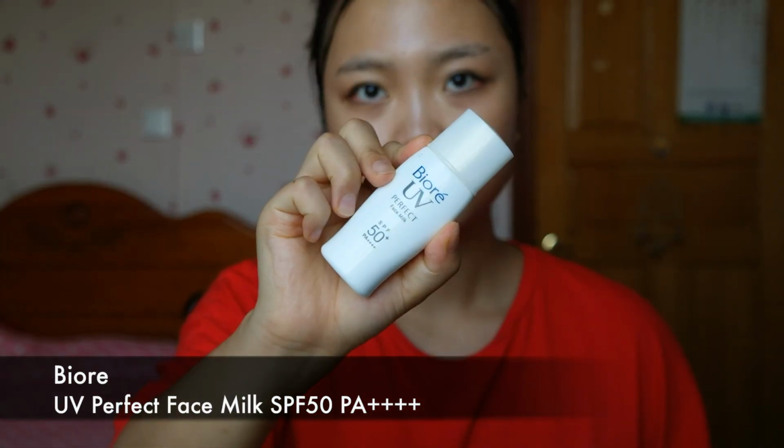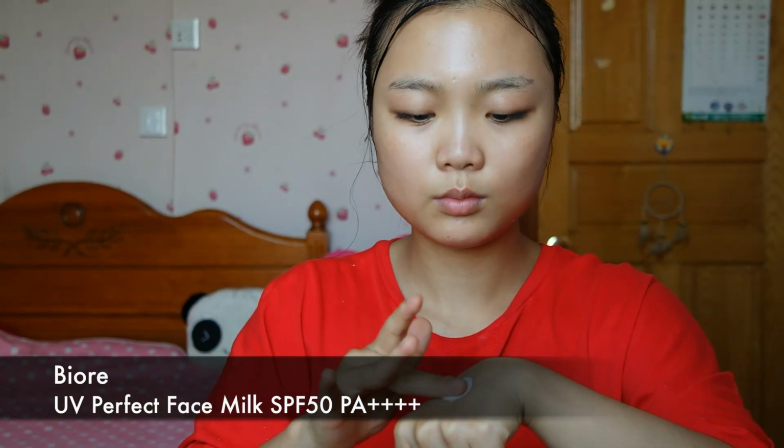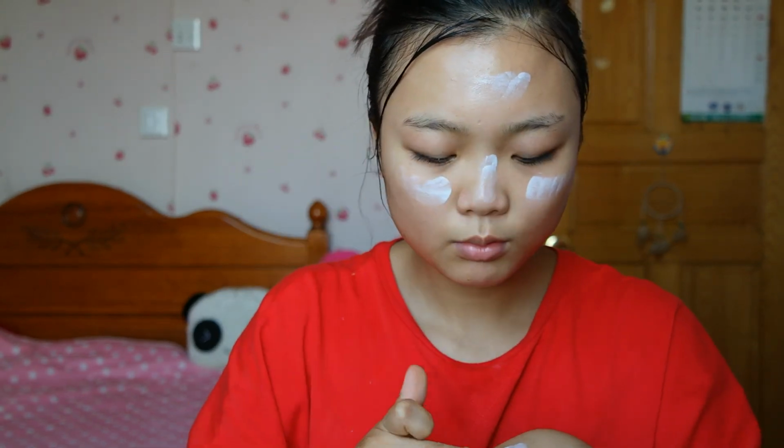I like this. Before I go into makeup, I'm gonna go with my sunscreen by Biore. I guess that's Biore, I don't know. UV Perfect Face Milk. That's SPF 50. Use a moderate amount so it won't leave a white cast on your face.